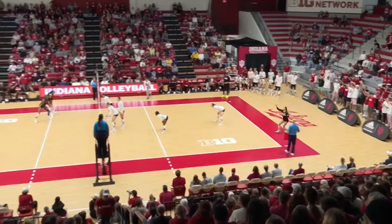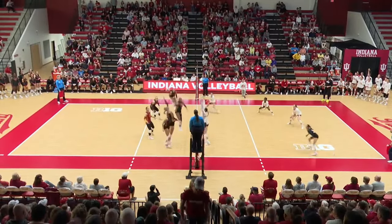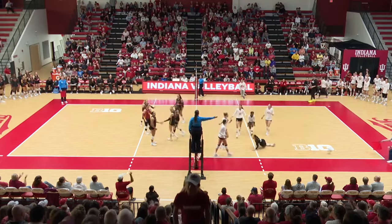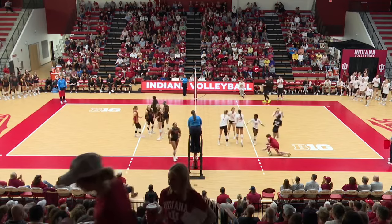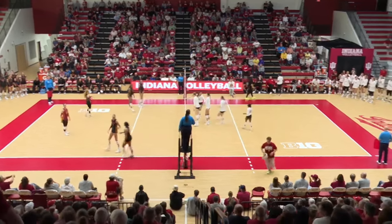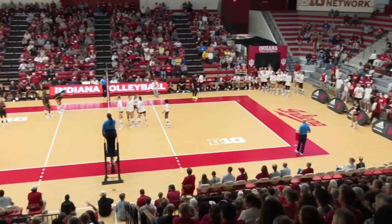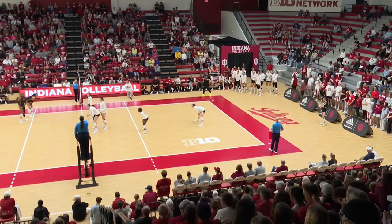Ramsey Gary at the service line. Float serve for Batenhorst. Set to Tuininga. Over to Batenhorst. She slaps it down. A whistle and a net violation called on Allie Batenhorst. As Mia Tuininga goes over to ask about the call, and nevertheless, it'll be a point for IU, 12-10 for the Hoosiers. And it's this stretch in the middle.